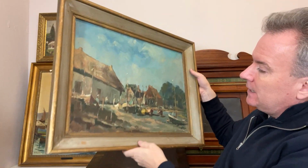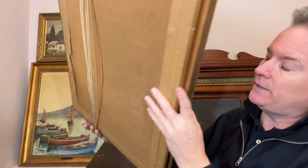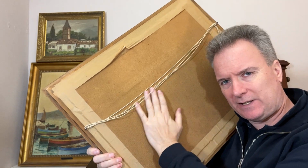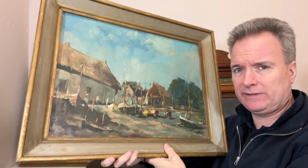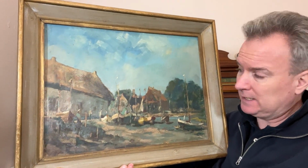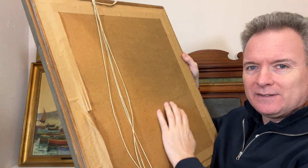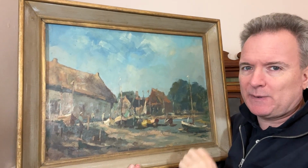This is a mid-20th century oil on panel. The panel is of wood, it's a pressed artist board, and if I had to pick a date, I would say maybe 1975, 1970, possibly earlier, but to me it has the colour and feel of a 60s or 70s artist panel.